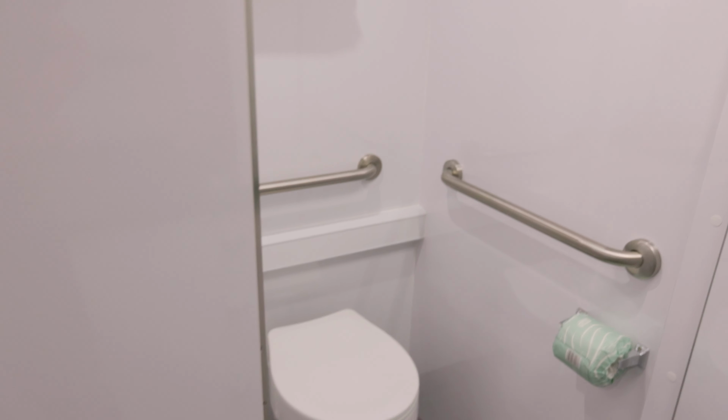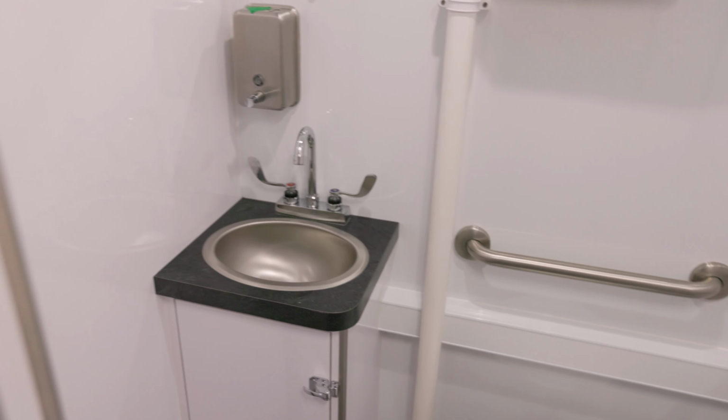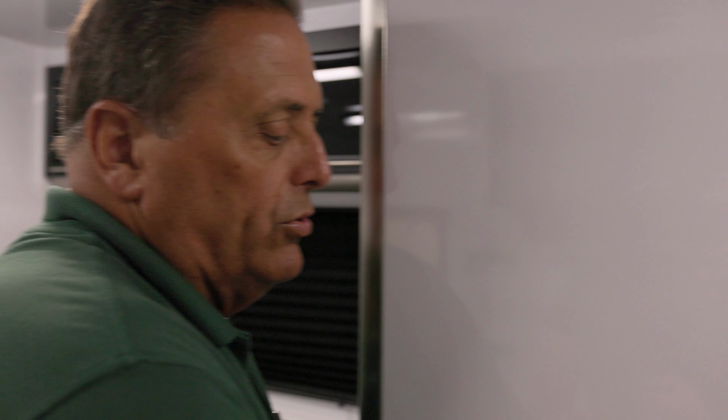In this room right here is a bathroom. So that is a full bath. Our full baths have sink and commode. We also do a half bath, which is just a commode. And then we have a third option, which we build the room, and if you don't want plumbing in your coach, we can put a cartridge commode in there, and then you would dump it after each use. All of our coaches come standard with a bathroom, or if you choose not to take a bathroom, we will replace that with a closet as a standard feature as well.